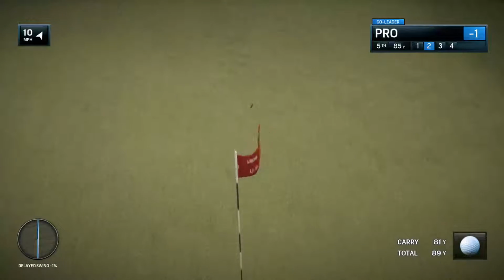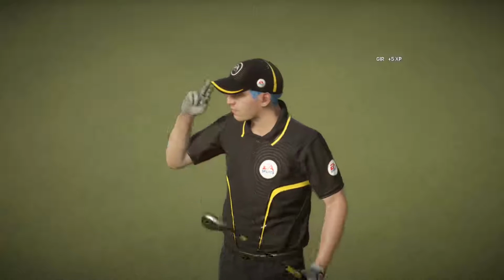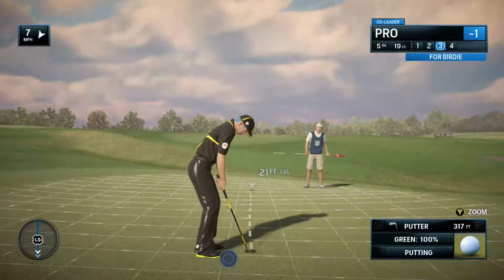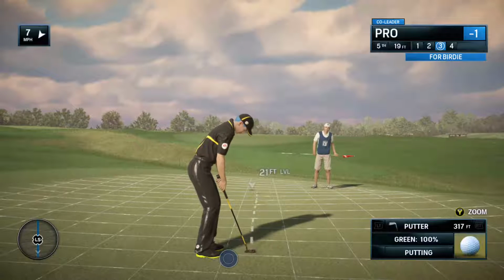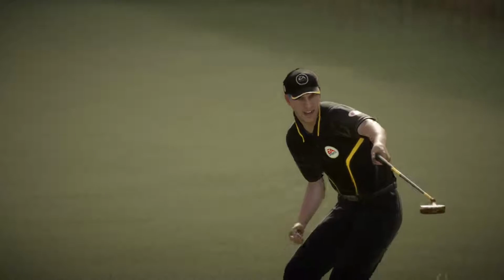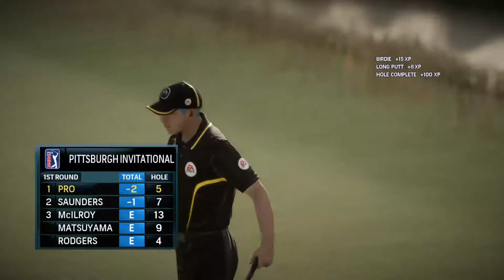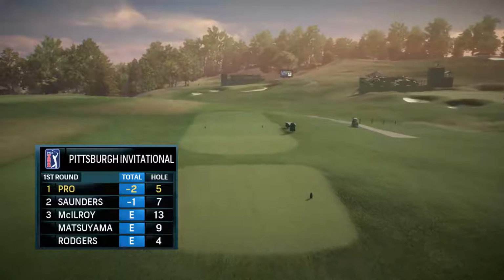Well, there's a big green, and they're going to use every inch of it. Now that's how you play the game right there. Knock it on the green and give yourself a good look at birdie. Settles in over the putt. Oh, Rich, that was a huge putt. You don't expect to make them from that distance.